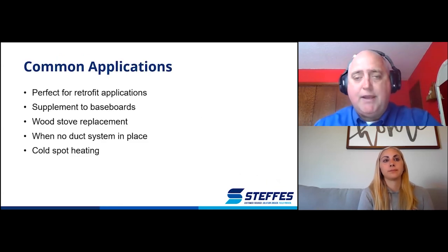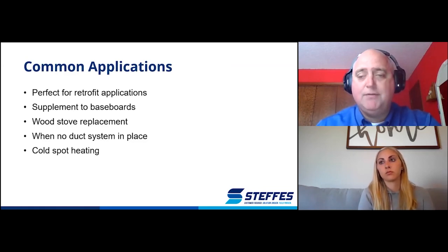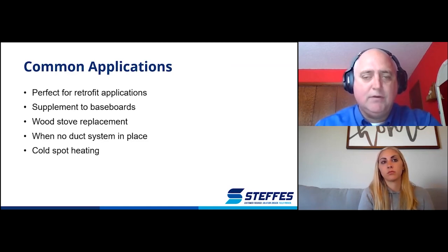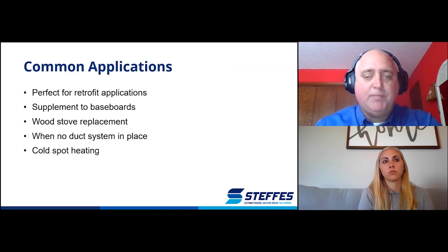So common applications for the room heaters: perfect for retrofit applications if you're replacing some other kind of heating system. Supplement to baseboards, and we'll talk a little bit more about that. Wood stove replacement. Homes where there's no duct system in place. Over the years, we've seen a lot of ETS systems go where there were cabins and maybe seasonal cabins, and they didn't have heating systems, and now they want to make it a 12-month-of-the-year kind of a place, and so we've sold a lot of ETS heaters into those kinds of places. Cold spot heating is another one.